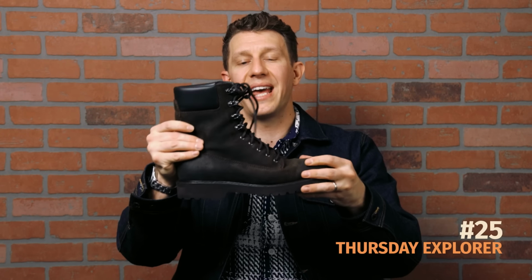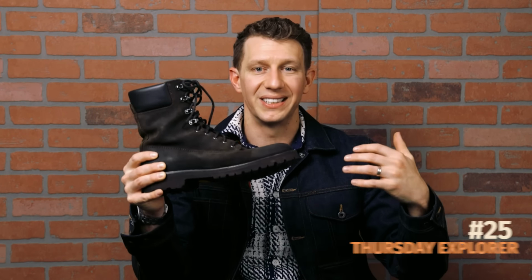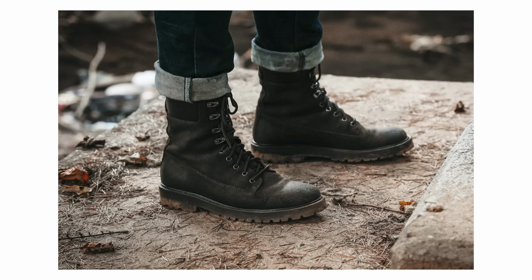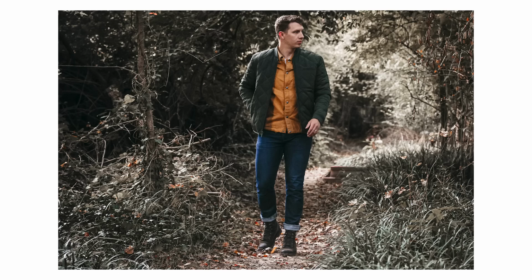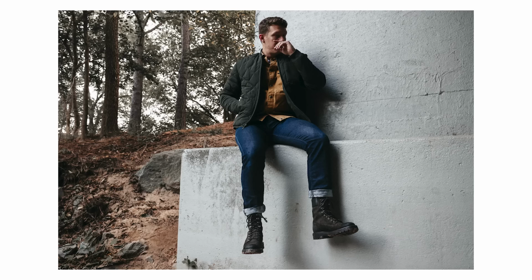Next up, the Thursday Explorer. So this is a really interesting boot. There's no other boot in Thursday's collection that is quite like this. It's like a combat boot, padded collar, speed laces, a foam outsole. So this is a good boot, definitely great for when it's rainy or harsh weather. This is a great boot for that.